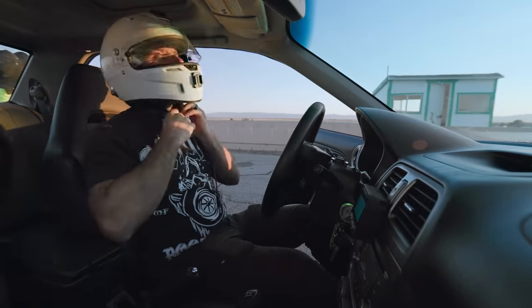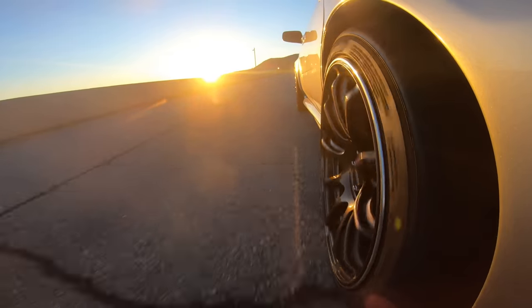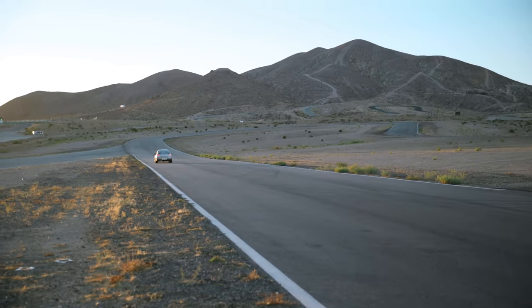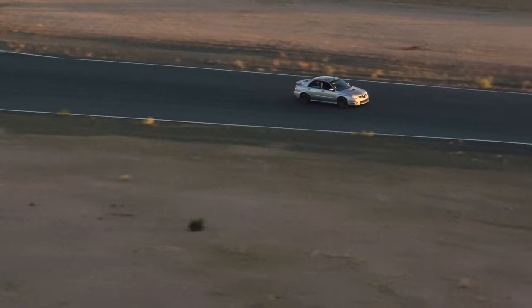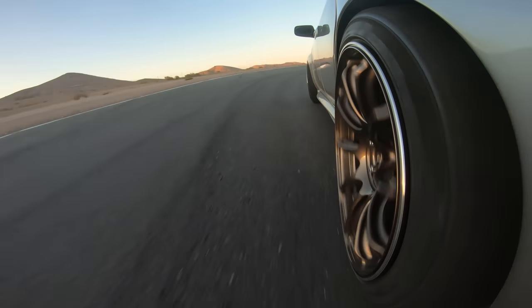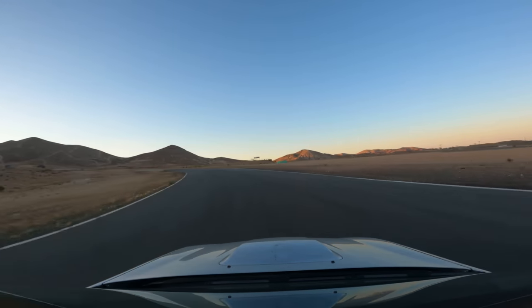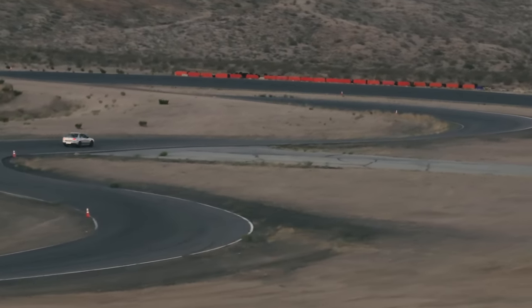We know that the Yokohamas are better. The question is, how much better? And the only way to find out, we gotta put Shot Daddy in it. So Adam's time with the pizza tires was 131.7. Let's see how much he can improve with the Yokohamas. Dude, he's out for blood. Using the whole track. You pay for the whole track, you better use it. As they tell you to do. Gotta lay down a 130 flat, I bet.